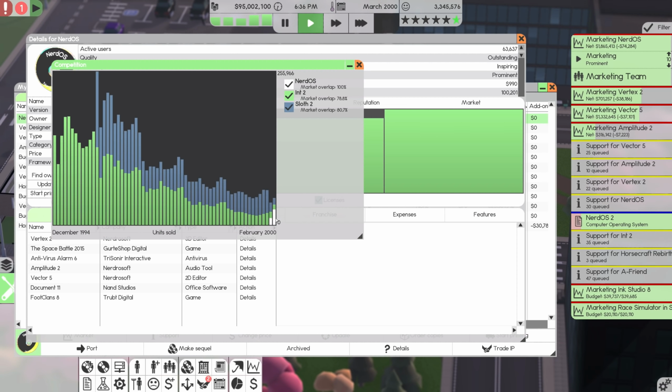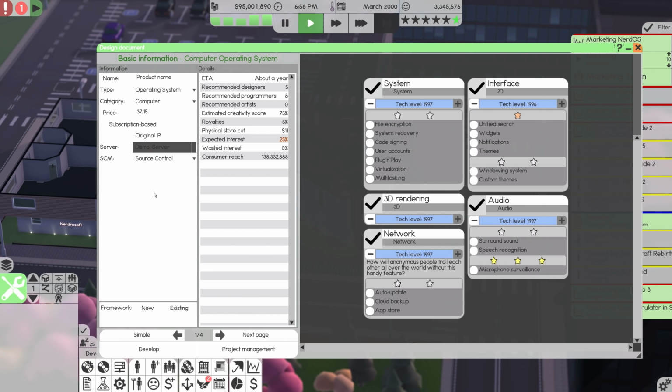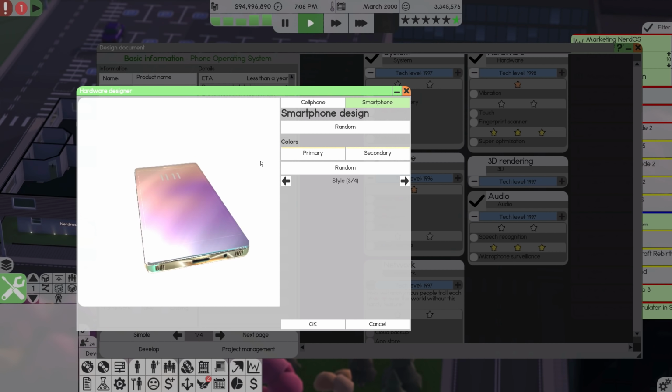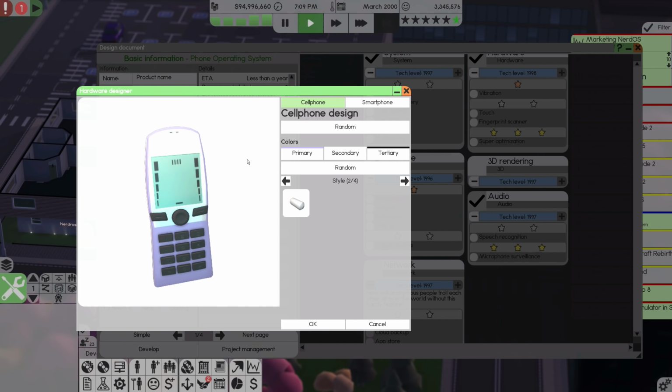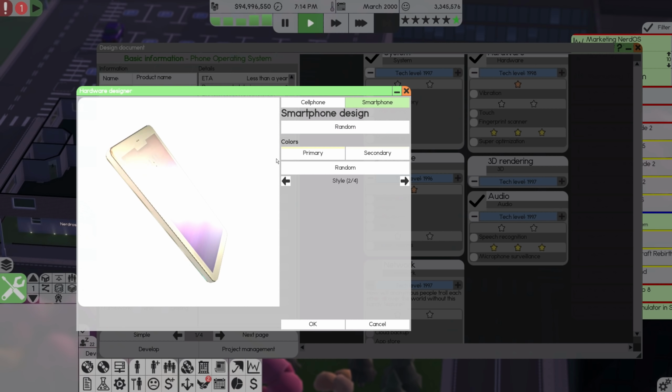Competition. NerdOS is here. I mean, Int 2 and Sloth 2 are kind of there. Sloth 2, I think, by the looks of it, had a pretty huge month there. But it seems like computer operating systems in general are not as big as they once were. So maybe instead of making NerdOS 2, we should have made a phone operating system and kind of got in on that a little bit early, because we could just design like a brick, right? Just do this instead of an actual smartphone, which we can randomize a bit.